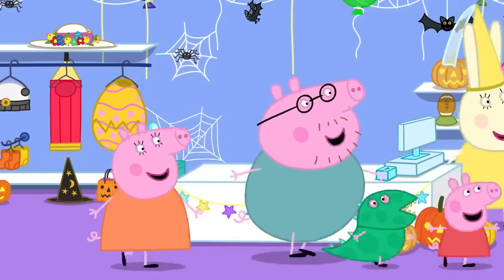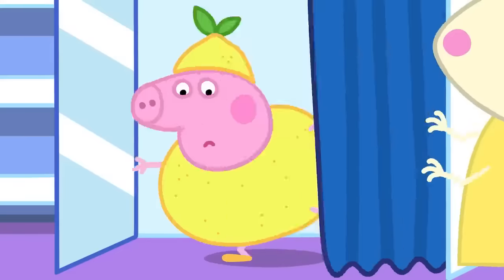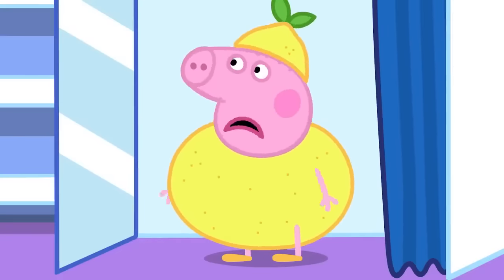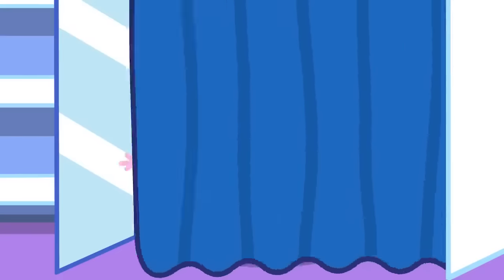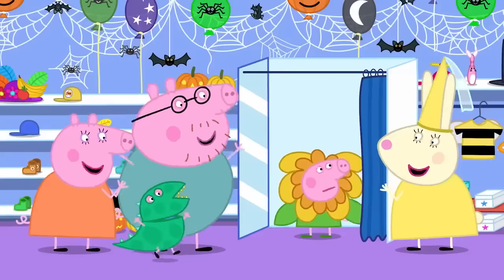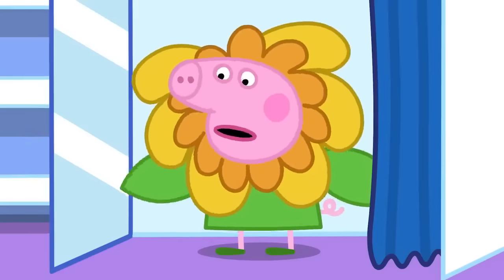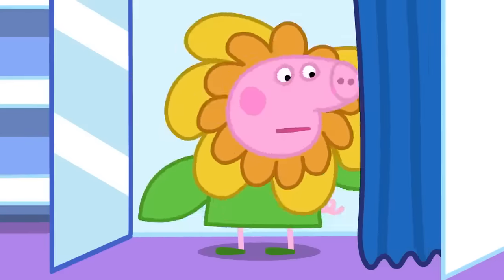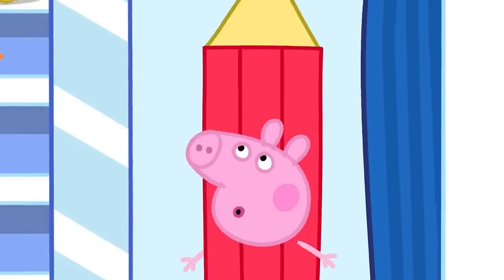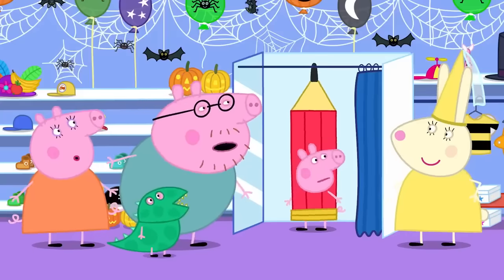Let's go and look. Peppa is trying on different costumes. Ta-da! She tries a lemon. Lemons aren't as spooky as vampires. She tries a lovely flower. So lovely! It's lovely, but it isn't spooky. And even a... Whoa! Pencil. Gosh, how unusual.